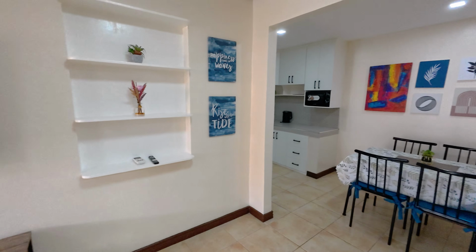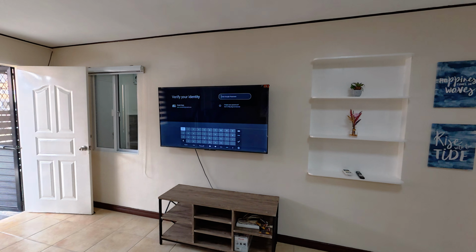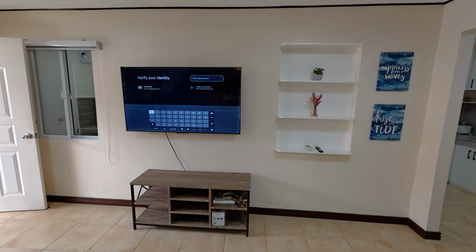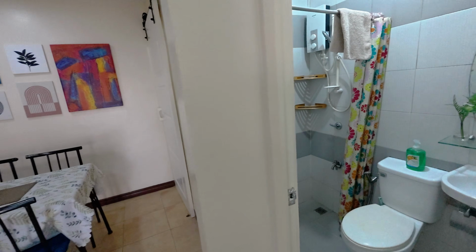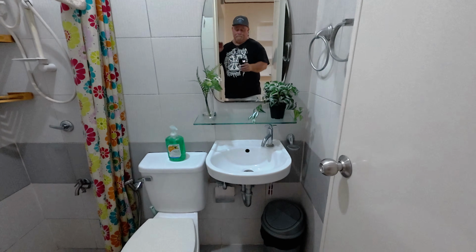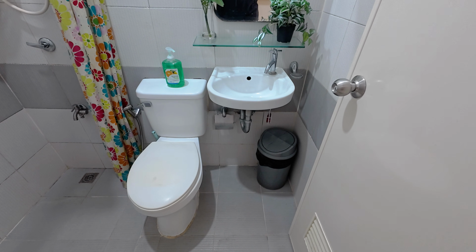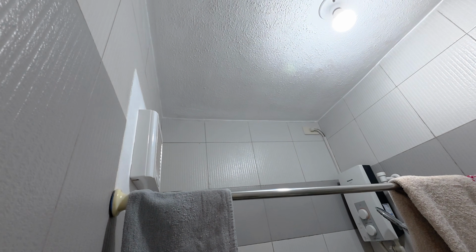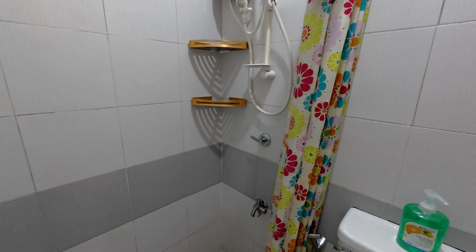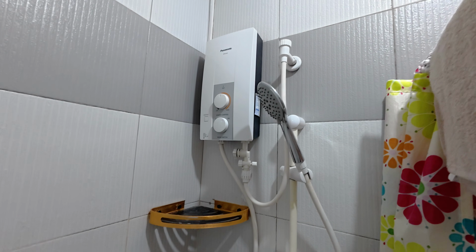First room that we come to on the right. Let's take a look at those shelving and stuff first. Really nice, big TV. It's already connected to Wi-Fi. First room we come into is the bathroom, the downstairs bathroom. You have nice fixtures. Everything is, as always, spotless. Smells good. No indication of any problems anywhere inside. Nice water heater, matching Panasonic unit there.